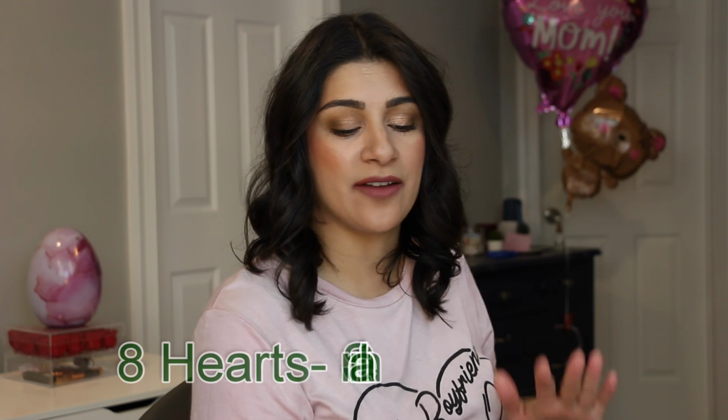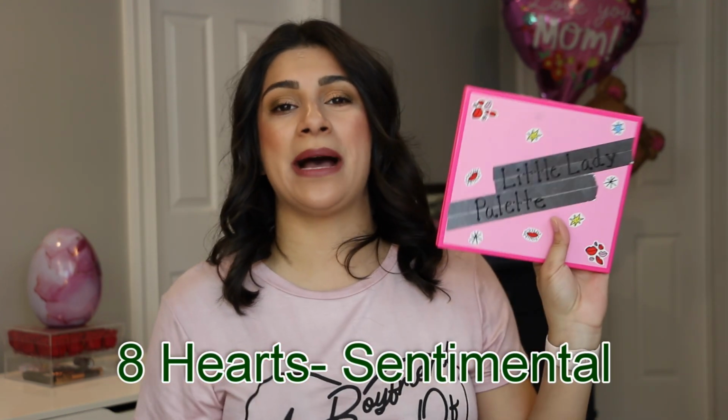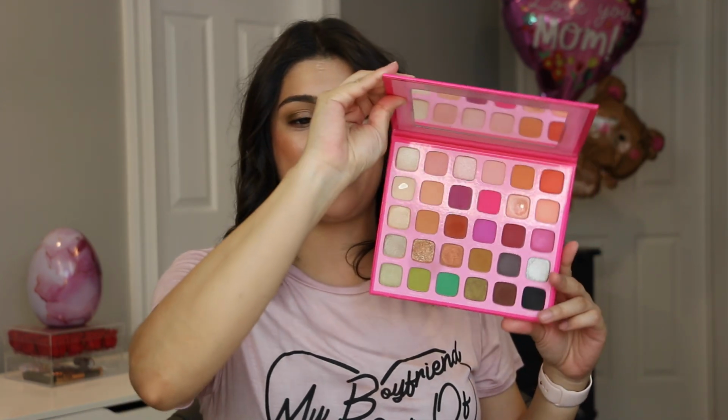Then we had the 8 of Hearts. That is a sentimental product. For that, I rolled in my Little Lady palette. My goal was to use this 8 times. That was very, very easy. I just reached for a bunch of these shadows, and I really enjoyed it. I do like this color story, so I don't mind reaching for it, and I'm very happy that this palette has been rolled into quite a bit of projects this year. So at least I'm getting my usage out of it and don't feel bad when the time comes that I have to let it go.